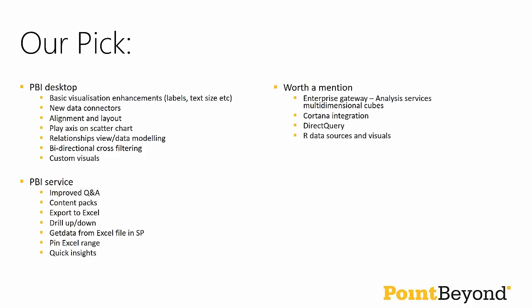We've also got some technology called Direct Query, which allows Power BI to query data with the data remaining in its source location, rather than being pulled through into the Power Pivot model, and that's available for data sources like SQL Server databases.